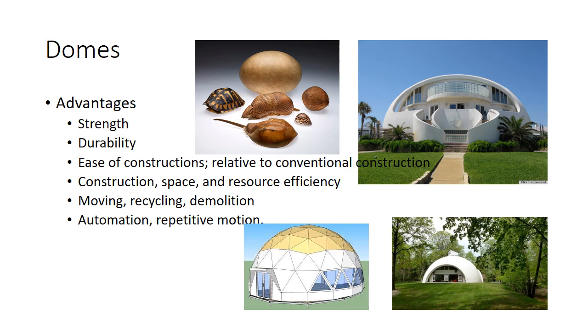So why not use such an abundant shape, tested time and again over the millennia? It's been tested through time, through nature. Why not use that shape for our homes, for our buildings? Make them durable.